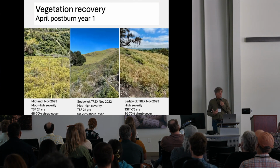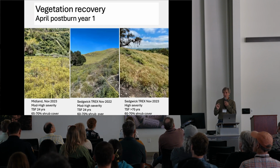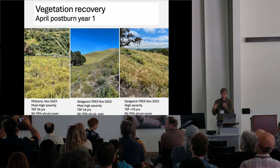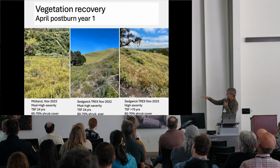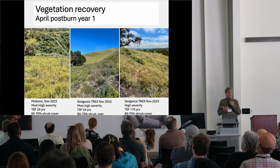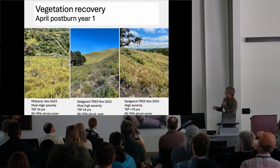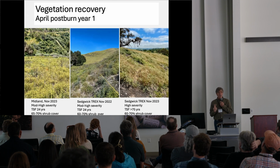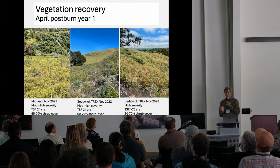So with 3 burns, it's a small sample size, and particularly when you see how different the outcomes are for these different burns. It's kind of mind-boggling to me in some ways, but we have a lot to learn. So these are the characteristics of these burns for the Midland, the Sedgwick, TREX 22, and TREX 23. Moderate to high severity, if you kind of use the usual metrics of severity. Time since fire for 2 of those burns, 24 years. They both burned in '99 in a prescribed burn conducted by Santa Barbara County.